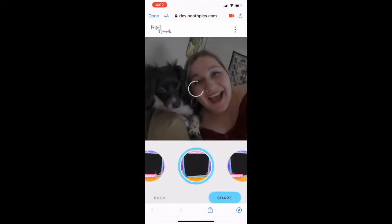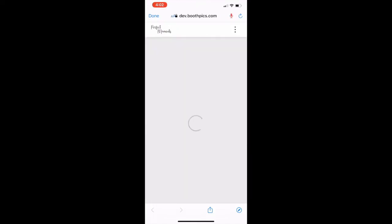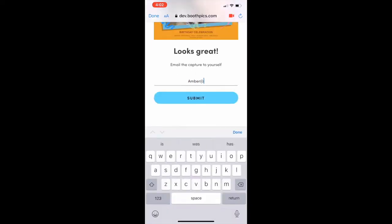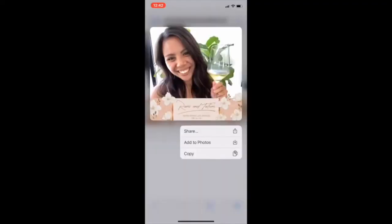In this example of the photo booth, you'll see that the branding is actually to the photo booth company, and then the overlay is branded to the party itself. Now, this video is a little sped up just so that you don't end up watching the whole thing. It's a little bit slower in person.